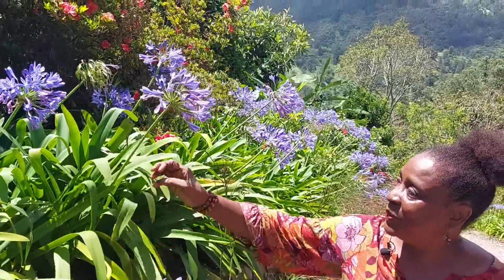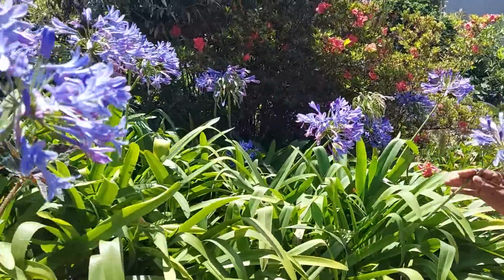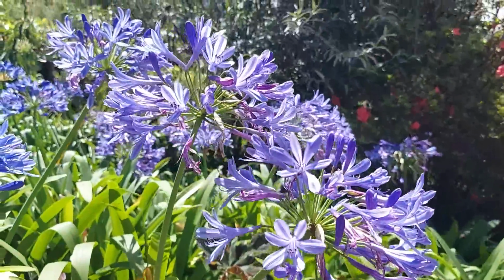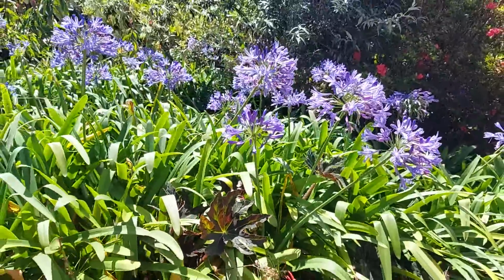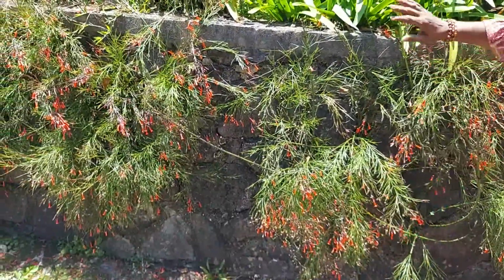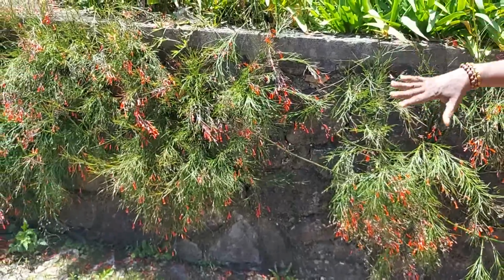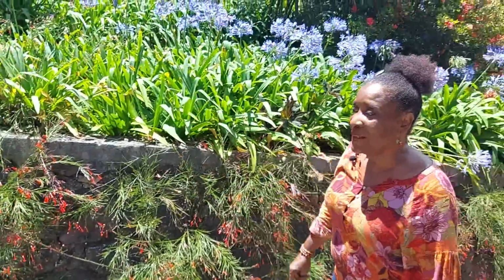It's the time of year when the agapanthus are in bloom and they're just all over the place with their beautiful blue heads. There are also other lilies on the property. And just look at this. The stone wall has Mary's tears just cascading right down. The entire driveway looks like this.